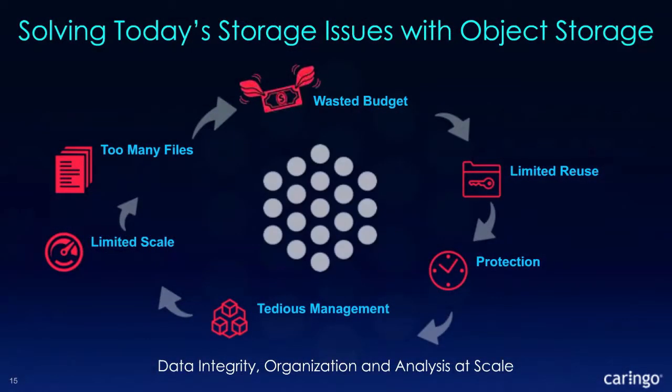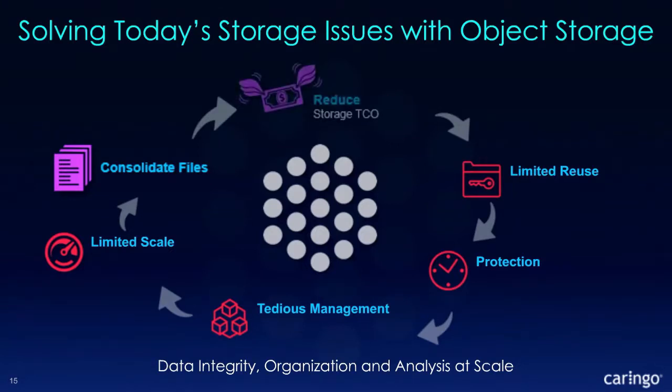So kind of wrapping all of this up is, solving today's storage issues with object storage. We go back to the issues that were presented, the too many files. So with object storage, with software-defined storage, you can consolidate files. There's this notion of wasted budget with traditional storage technologies. You can reduce storage TCO. Your level or magnitude or rate of reduction will depend on the prices you're getting, the hardware you're getting. But typically you can experience anywhere between 50% to 75% savings.